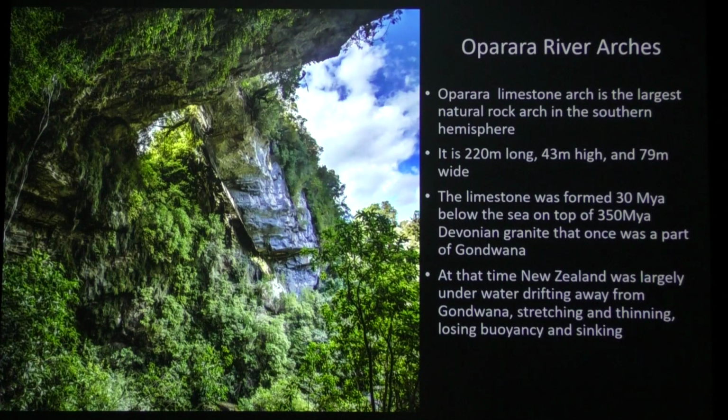So this is one of the main features of this area, and they're called the Oparara River Arches. And so here's the arch, and it's quite huge. This arch is the biggest arch in the southern hemisphere. It's 220 meters long and 43 meters high and 79 meters wide. It's quite big. It was, as I mentioned, formed about 30 million years ago.